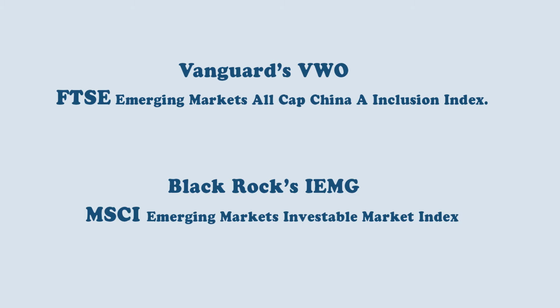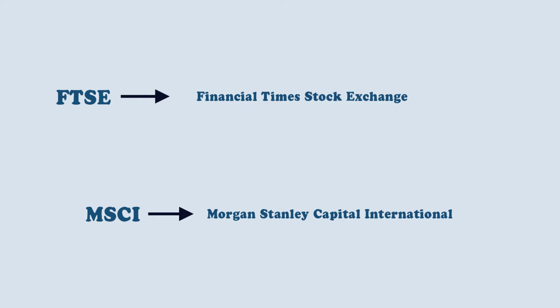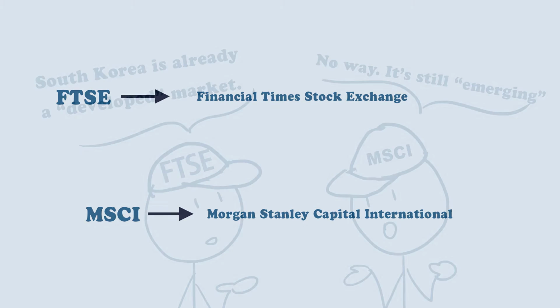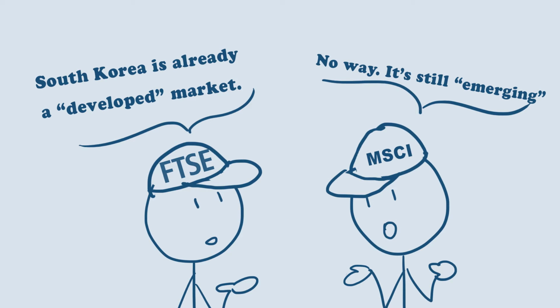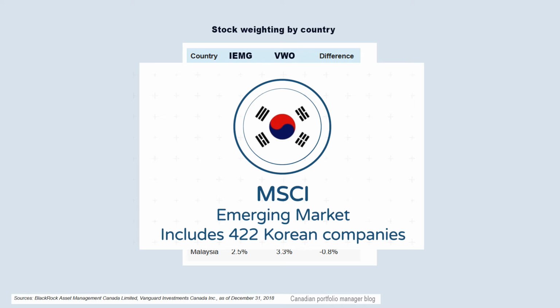FTSE and MSCI are just different financial companies that create the list of holdings that index funds track, and they don't always agree on the same criteria. For example, FTSE doesn't consider South Korea to be an emerging market, but MSCI does. So the biggest difference between the two popular ETFs is that VWO, which tracks the FTSE index, doesn't have any exposure to South Korean stocks, but IEMG, which follows the MSCI index, does.